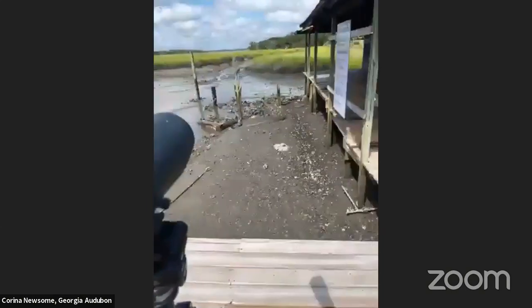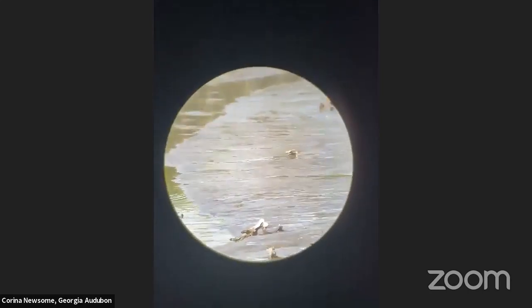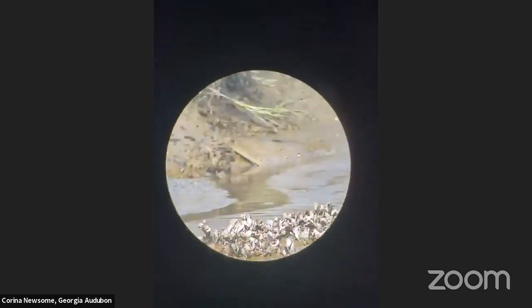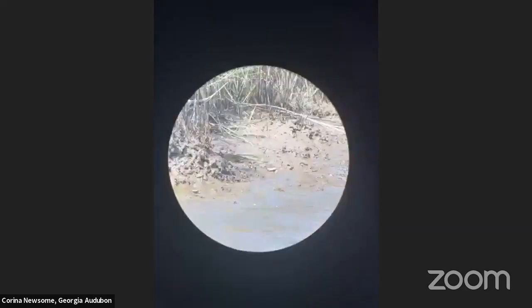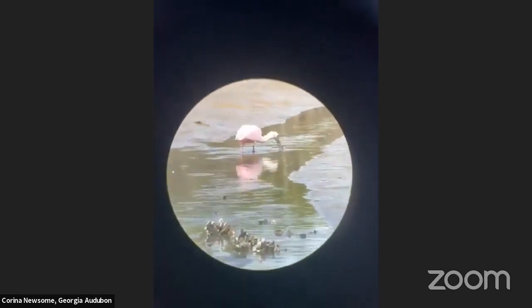Alrighty. So we are going to try and get this right in the scope for you. One second here. It is so bright. Hold on, Adam. Here we go. Okay, wait a second. I lost it. Hold on, we're almost there. It moved just a little bit. Oh, there we go. Okay, can you all see that? Oh my goodness, and it's foraging.